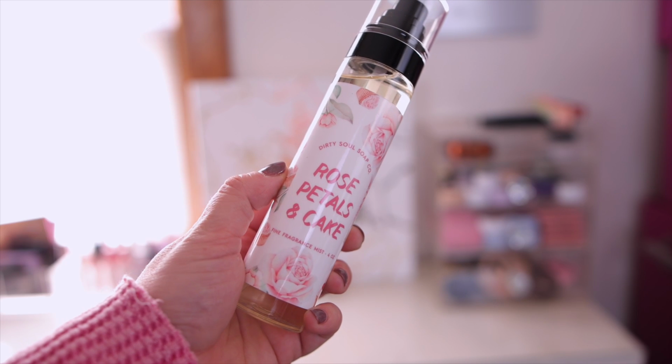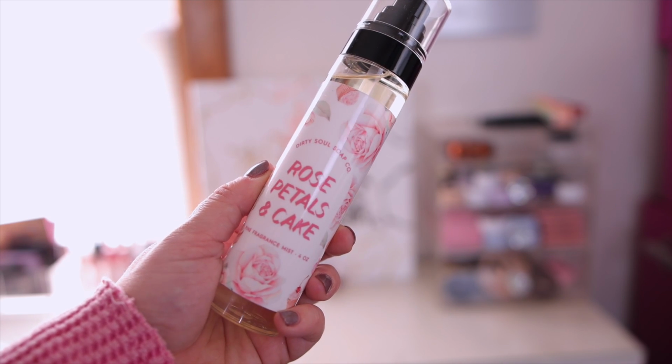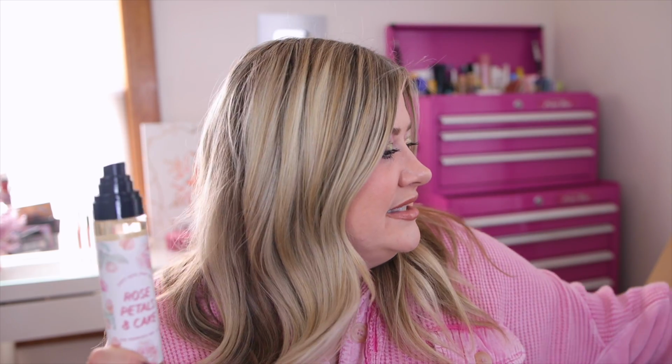This has notes of creamy vanilla cakes and pink rose petals. But yeah, it's definitely more rosy, but it smells literally identical to the Pink Petal Tea Cake candle. So if you've been wanting that in a fragrance mist and the Whipped Rose and Vanilla does not do it for you, try this one, because I think you will be shocked with how close this really is. They do such a good job with these candle scents.